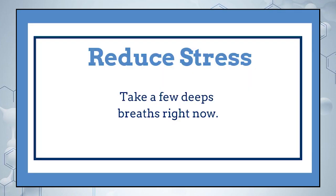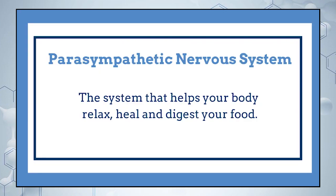So doing those things, and then last but not least, reduce stress. Take some deep breaths. Especially when it comes to our digestive tract, before you eat, you need to activate a part of your nervous system called your parasympathetic nervous system. That's the system that helps you relax, heal, and digest your food. So I always recommend 10 minutes before your meal, take a few deep breaths. That's gonna be really, really important. You can also drink something sour, like lemon juice, lemon water, or apple cider vinegar and water. That's gonna help activate.